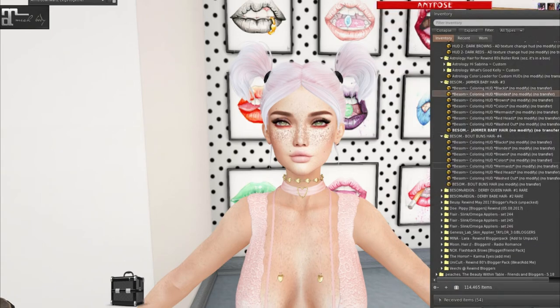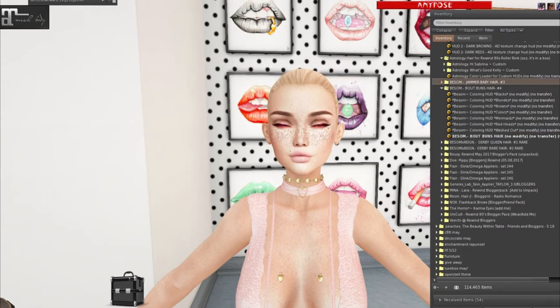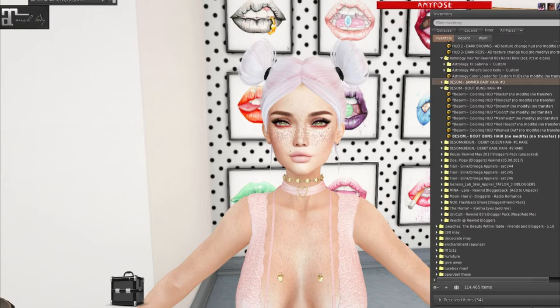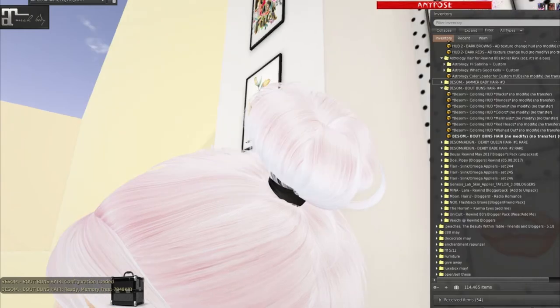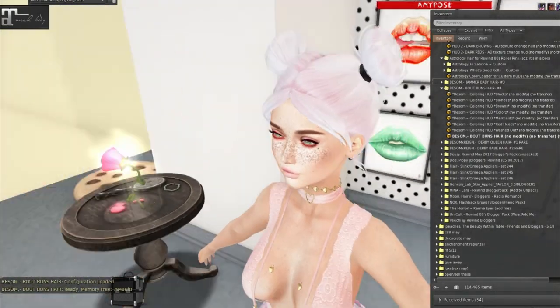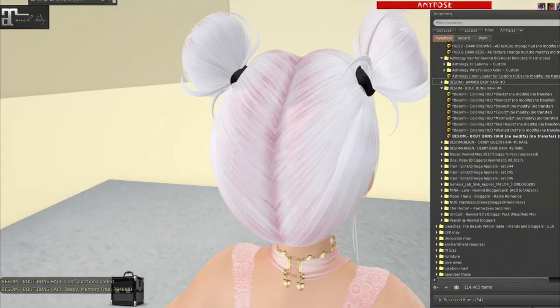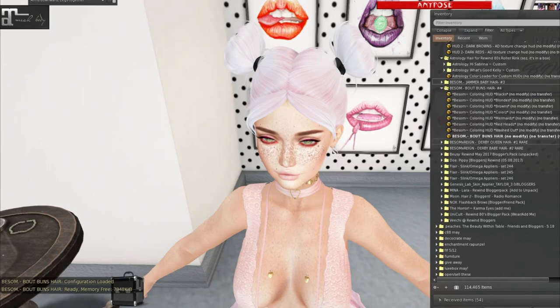We also have the bout buns hair. So let's take out the jammer baby. This is also in that gacha. And oh, so cute. I love these. And I like that you can even see the detail of the hair tucking into the bun and little wisps hanging out. And it looks like Besom has a new texture on it. I really like it. I love their old textures as well, but I feel like these are really nice too, and they're more individual strands.